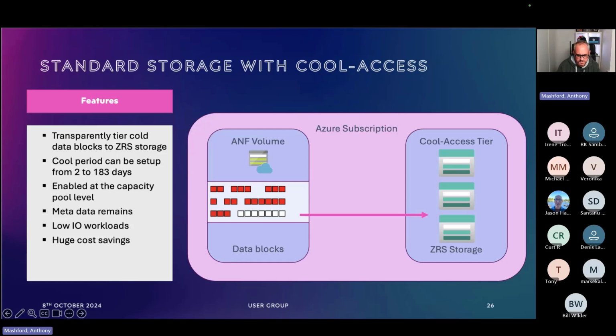Somebody working on, say, a 40, 50, 60 meg spreadsheet, where it might have taken a second or two to open, it might take 3 or 4 seconds to open. I suggest this for lower IO workloads, but there's nothing to stop any sort of proof of concept on the higher IO workloads to see how they perform.